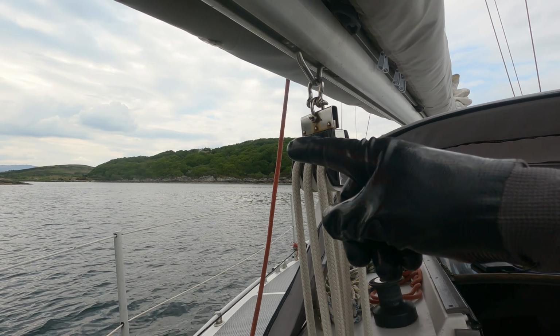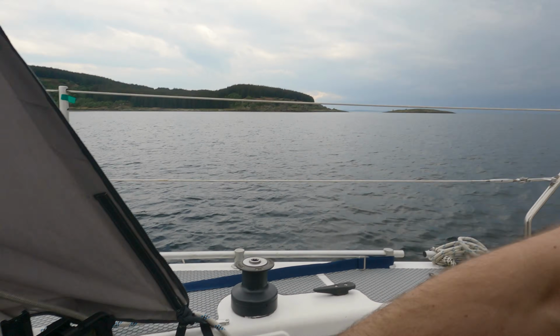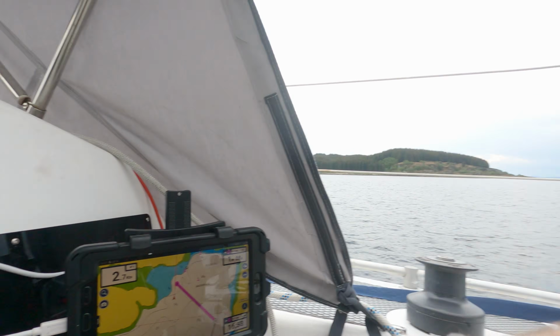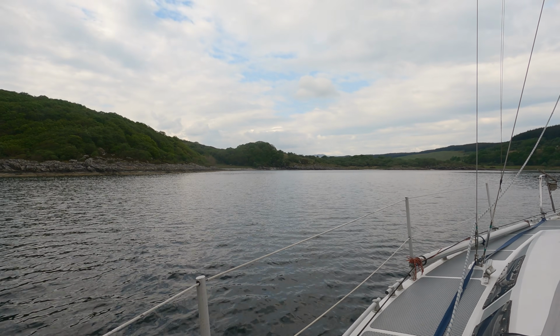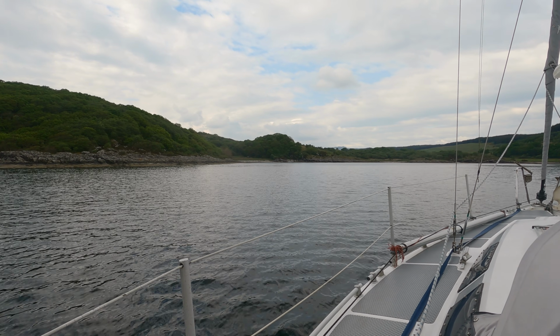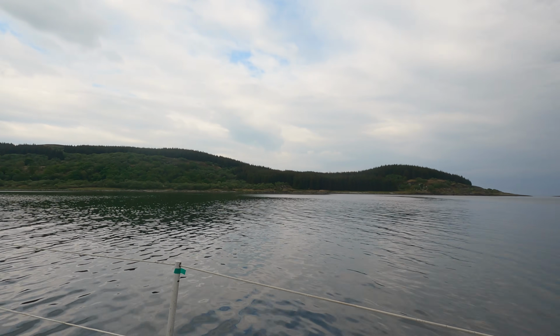We're just coming in to anchor. We're going to try and set up just somewhere in front here. You can see there's a nice little 7-8 meter spot right there, which we can get slap in the middle of. That'll be pretty nice. Got the whole bay to myself, which is nice. And you can see it's a beautiful bay.